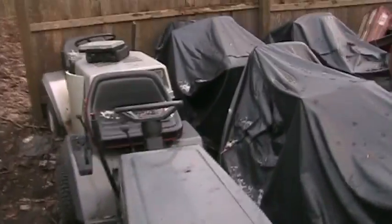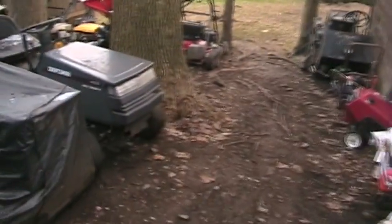Over here we've got this tire here. Yeah, this is a good tire. This cart came with the Montgomery Ward. Both Montgomery Wards we sold, the orange and white one and the yellow and white one. We still have that green and silver one. That one's in storage. I'll explain storage in a minute.